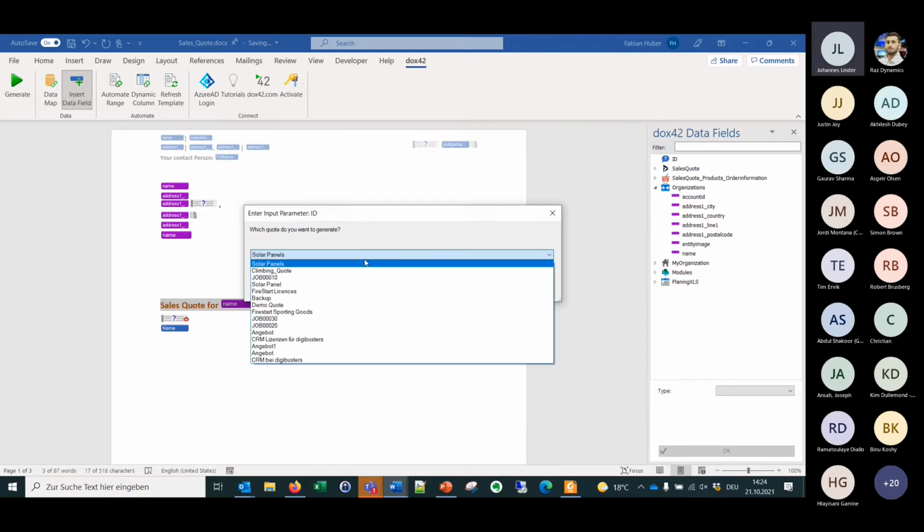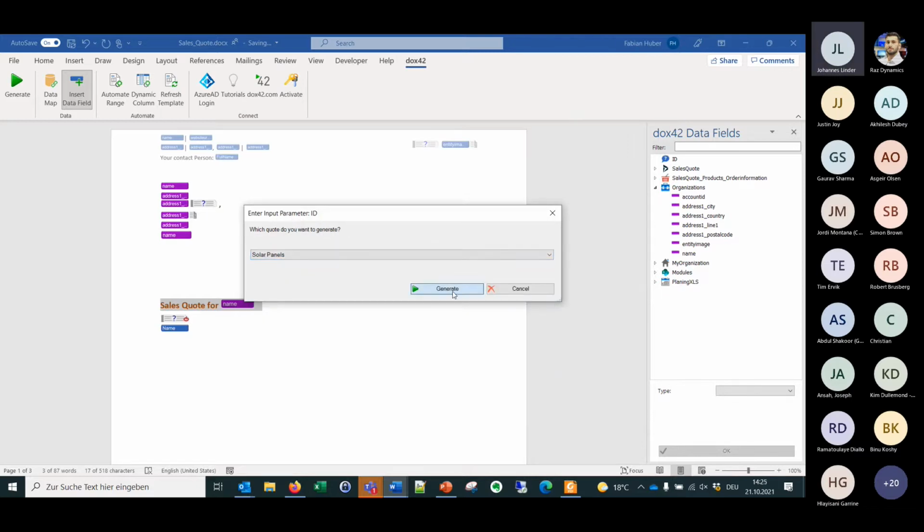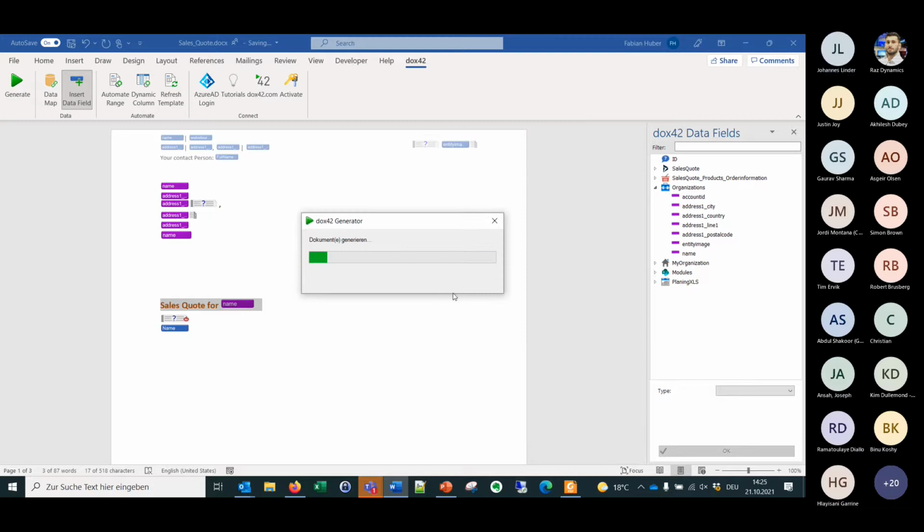So I'm selecting the solar panels. There are all my quotes listed. I will take the same one that we had. And now we are expecting that the sales quote, the header here, is now in orange, of course.